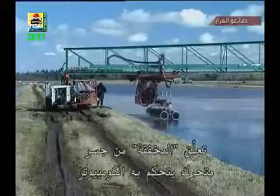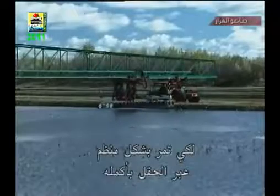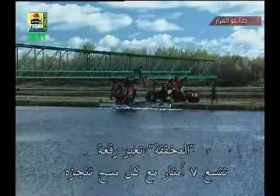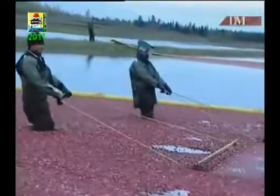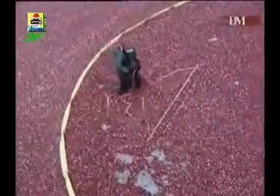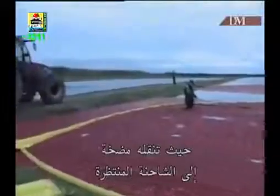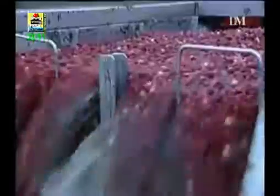The beater is suspended from a mobile bridge that's computer-guided to systematically work its way through the entire field. The beater cuts a swath about 7 meters wide with each sweep. Workers move the floating cranberries to one corner of the field, where a pump transfers them to a waiting truck. Along the way, the berries get a preliminary rinsing to remove branches and leaves.